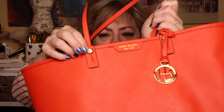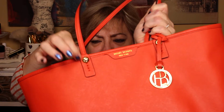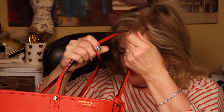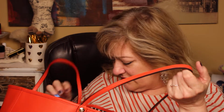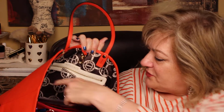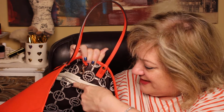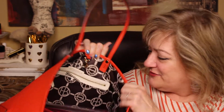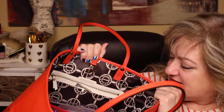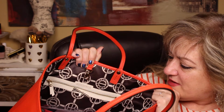And it's got a lot of little detailing. Like this has little screws, and it says Henri Bendel on it in gold and silver, so it kind of goes with any jewelry. It's got a nice hang tag inside. Oh my gosh, it looks crazy in here. But inside it's got your typical zipper, but it's got the Henri Bendel and a little bow. Isn't that the cutest? His thing is the brown and white stripes.